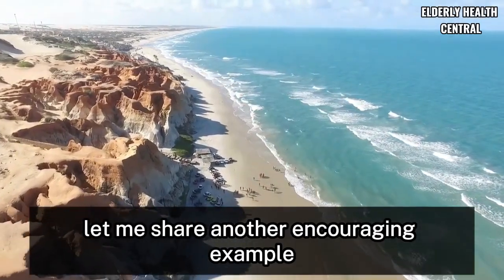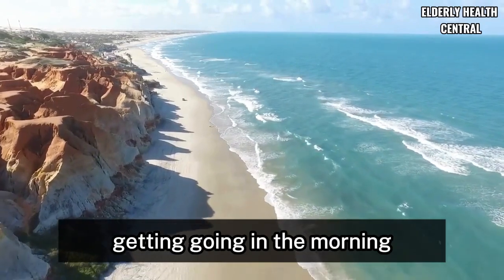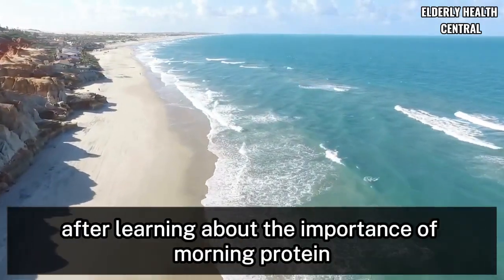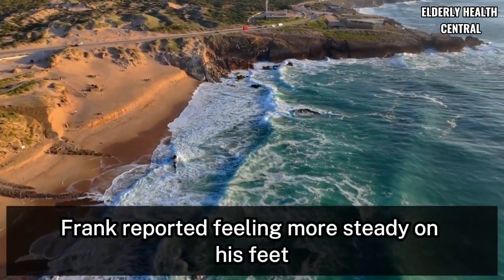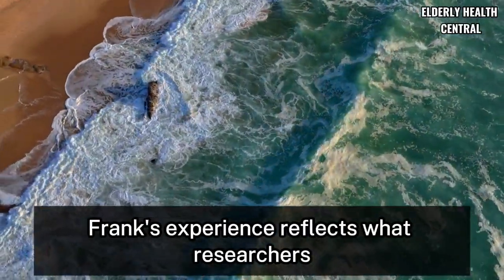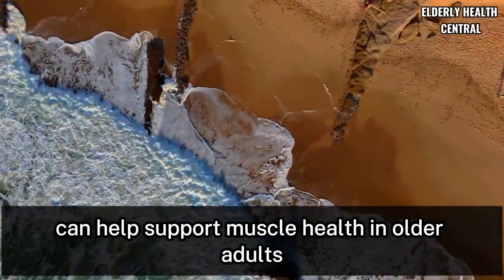Let me share another encouraging example. Frank, a 65-year-old retiree, noticed he was having trouble with what he called "getting going" in the morning. Standing up felt more effortful, and he'd stopped taking his regular walks because his legs felt weak. After learning about the importance of morning protein and making Greek yogurt part of his routine for about 3 months, Frank reported feeling more steady on his feet and was back to taking shorter walks. While individual results vary, Frank's experience reflects what researchers have observed in studies, that adequate protein intake, combined with regular movement, can help support muscle health in older adults.